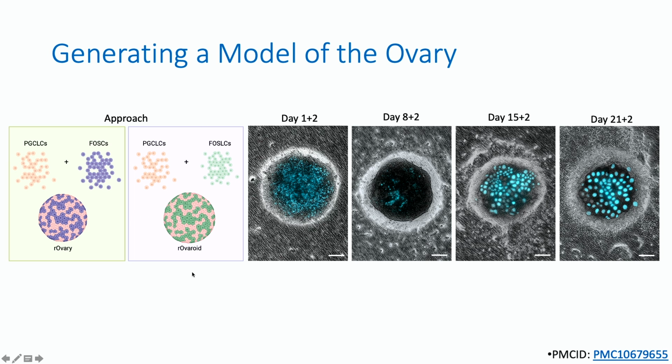We use our ovaroid technology, which is entirely in vitro, in order to develop the principles for generating human ovaries entirely in vitro without the use of fetal tissue as part of the assembloid. But the classic approach for making these assembloids of the ovary entirely in vitro is using the fetal ovarian somatic cells from the embryo, combined with germ cells made in vitro. So this is what the process looks like. You combine the germ cells with the fetal ovarian somatic cells to make a three-dimensional aggregate.